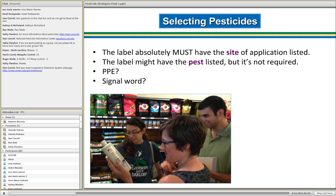First, the label must absolutely have the site of application listed. And when I say the site, if we're talking about vegetables, it has to have the specific type of vegetable plant listed. If you want to use it on tomatoes, it has to say tomatoes. If you want to use it on ornamental plants, sometimes it'll just be really broad and it might say all ornamentals, but often it's more specific and actually lists out the types of annuals and perennials that can be treated with that specific product. If it can only be used indoors, it's not meant for your garden, etc.